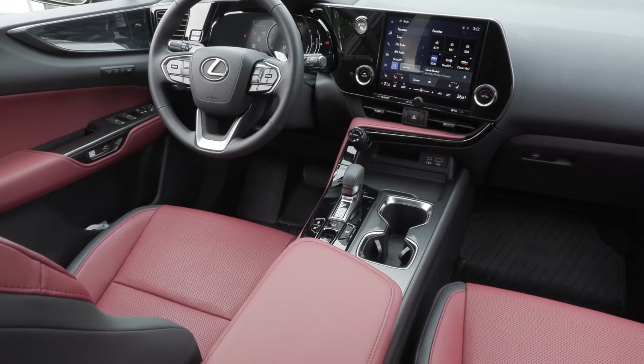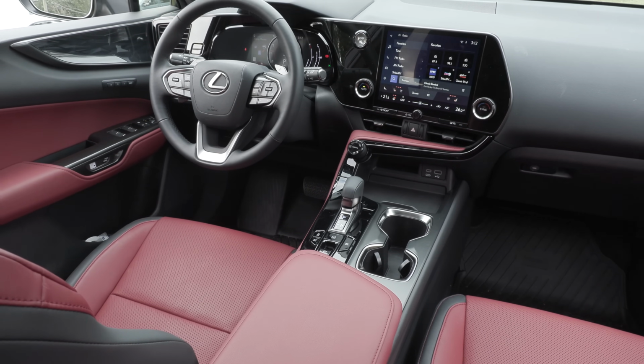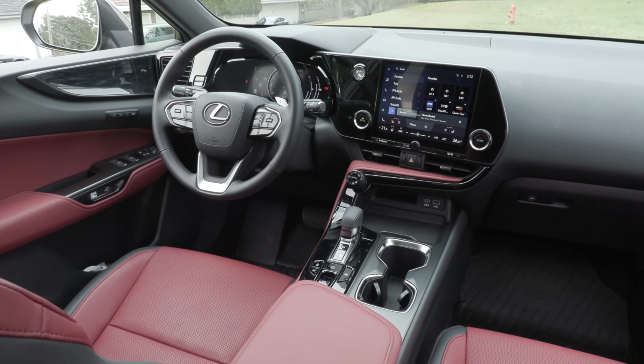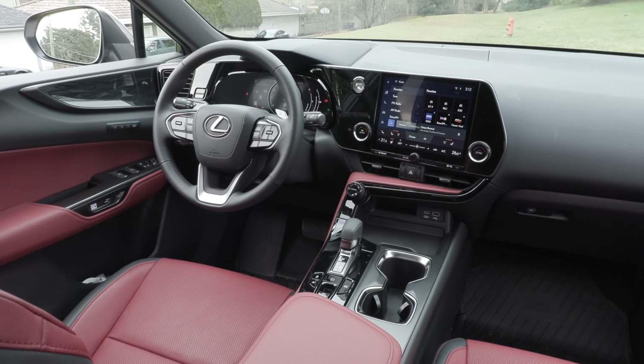I think I'd just go with the smaller screen. I know it's against everything I say, but I do like the NX a lot. I also like safe exit assist on the NX. I like wireless Apple CarPlay and Android Auto, and I think that new Lexus infotainment system is excellent.